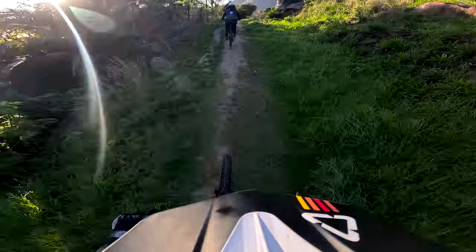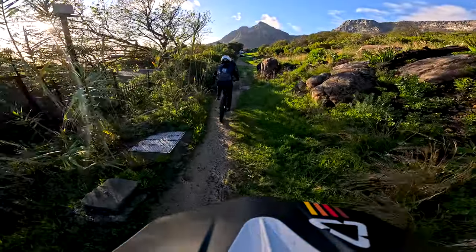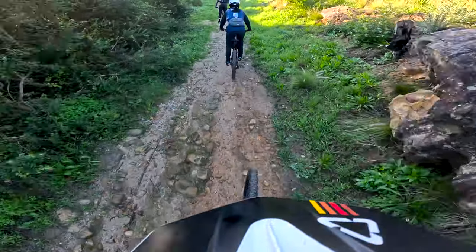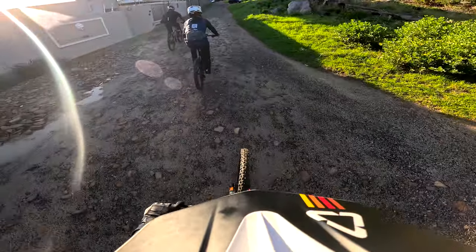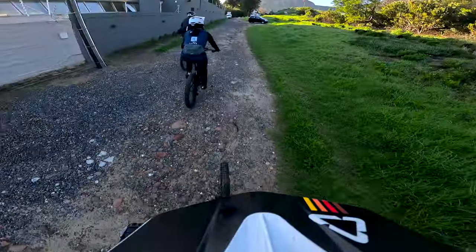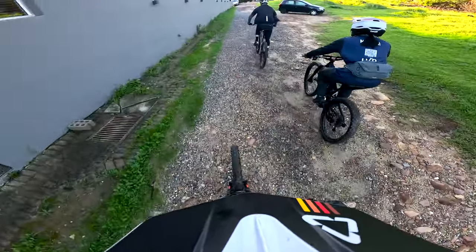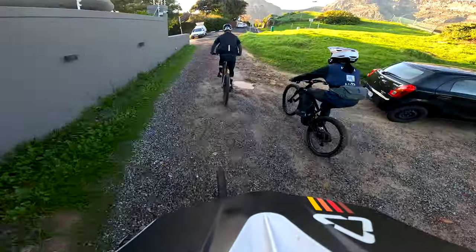We don't know these trails very well. So Andrew Savage has been kind enough to take us on a little tour of his home trails. We're doing the shale trail, as far as I understand. It's a bit of a technical downhill trail. And then, yeah, we'll see what else. Might venture out onto the Lion's Head side. But we won't give away too much just yet.